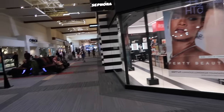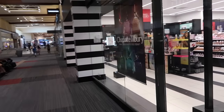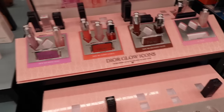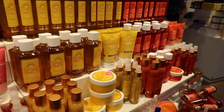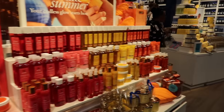Going into Sephora now. Of course, I can't record in here, but I'm seeing if they got the Fenty body butter. It's on sale. Getting the new shades of the Dior oil. Y'all tried these from Bath & Body Works? They say they're all comparable to Sol de Janeiro. I don't need any sprays though, so yeah.